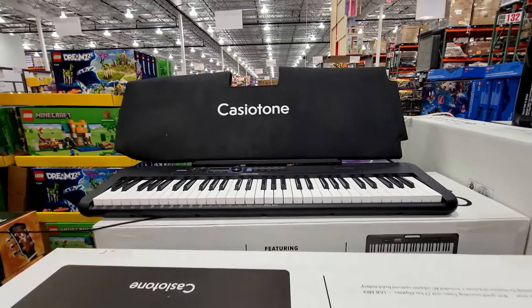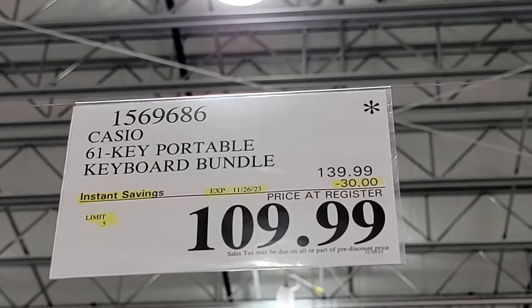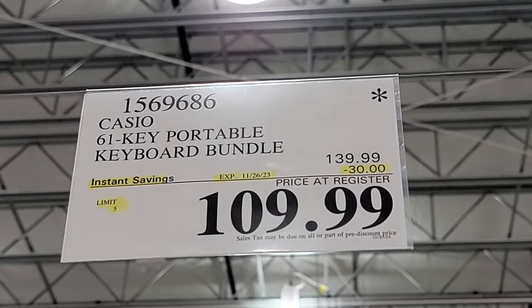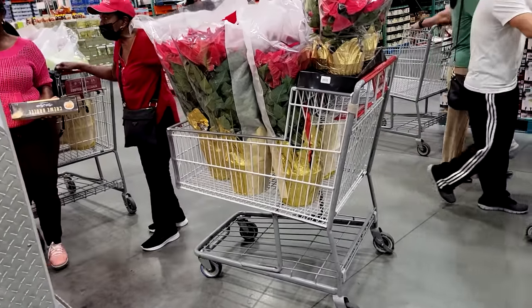And then we still have the Casio Tone 61-key portable keyboard bundle as well. $30 off down to $109.99. Man, people are buying up these poinsettias like there's no tomorrow.